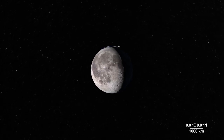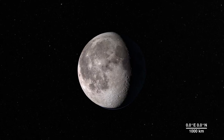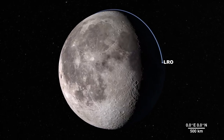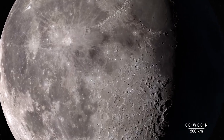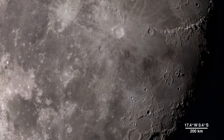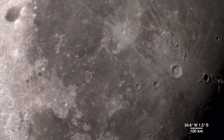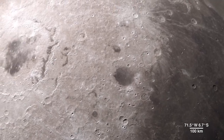Moon. It's our nearest neighbor in space, and data we gather from its features can tell us a lot about the rest of our solar system. And through the eyes of the LRO spacecraft, we can explore the lunar surface in all new ways, in fascinating detail. Our tour begins on the western border, where the near side of the Moon meets the far side.